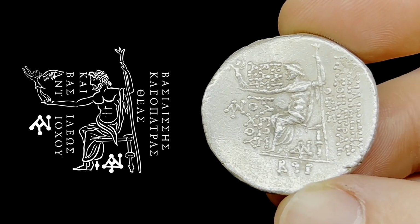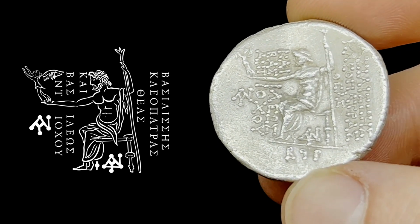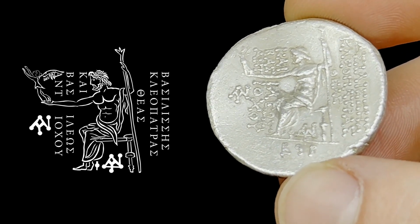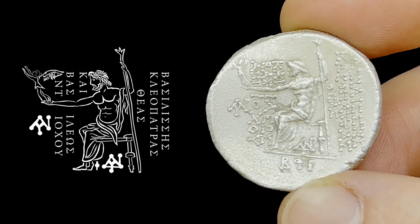So we have Basilissa Cleopatra Thea, of Queen Cleopatra Thea, kai Basileus Antiochou, and of King Antiochus. Really cool to see a legend referring to two authorities.